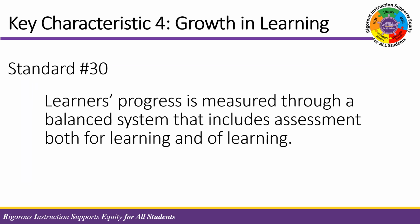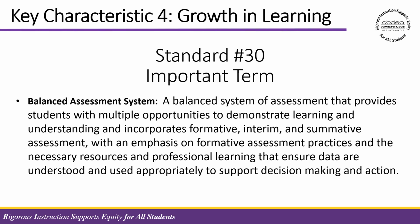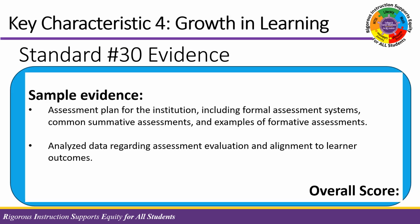The final standard in key characteristic 4 is standard number 30. Learners' progress is measured through a balanced system that includes assessment, both for learning and of learning. There's one important term for standard 30, balanced assessment system. Please look at some of the examples we have for evidence of standard number 30. What evidence of standard 30 do you see here at our school?